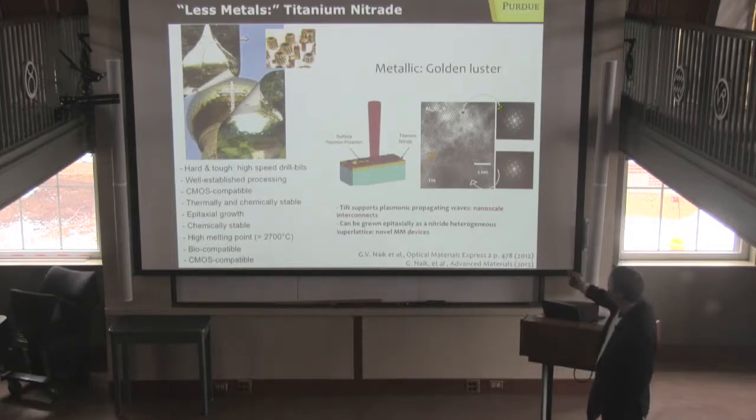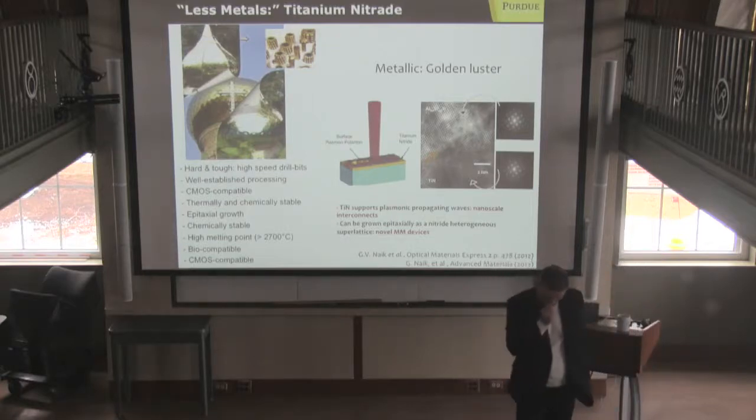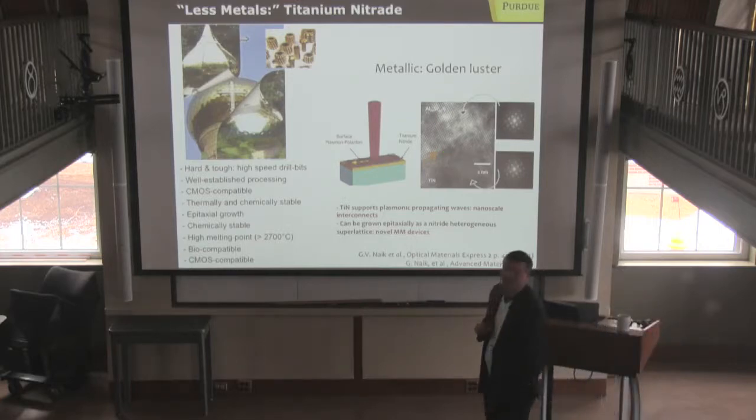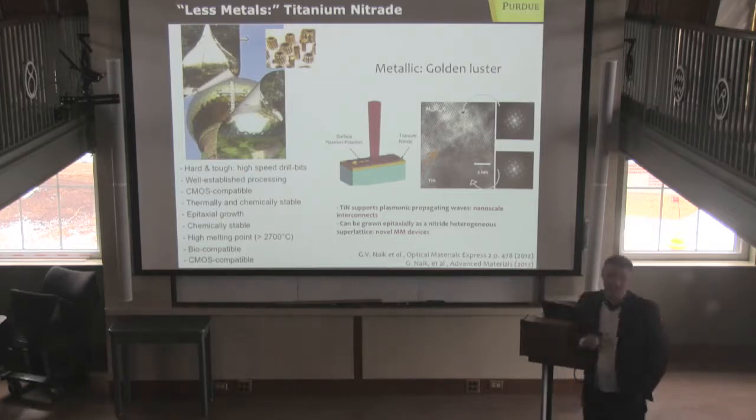epitaxially. So this actually was quite an effort, because to match the two lattices, you need, remember, for this HMM, a plasmonic material and a dielectric one. And if you would like to have a superlattice, you need to match lattices. The closest to titanium nitride would be aluminum nitride, but it still doesn't match the lattice. So what we did, in collaboration with our material scientists, was add a little bit of scandium. These people really can do miracles. By adding slightly scandium, we accomplished that we exactly match the two lattice periods.